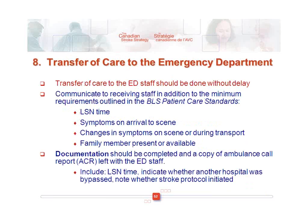I think we've spent a lot of time on this, and I don't want to keep occupying time, but this is the last seen normal time, symptoms and arrival to scene. What are the changes you think are key for that individual patient? And if there is a family member around, be able to use the family member as well.